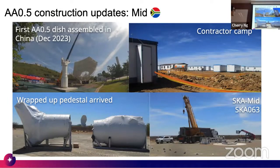Some photos: from the top left, we see the first SKA dish being assembled in China. It's contracted out to a Chinese company that is building them, and at the end of last year they assembled the first one together, checked that it was all good, and shipped it to South Africa. And here you see, bottom left, a photo of the dish pedestal, which has arrived in South Africa. We see a photo of the contracted camps that are built for the workers, and another photo from one of the mid sites where they are preparing to assemble the dish.